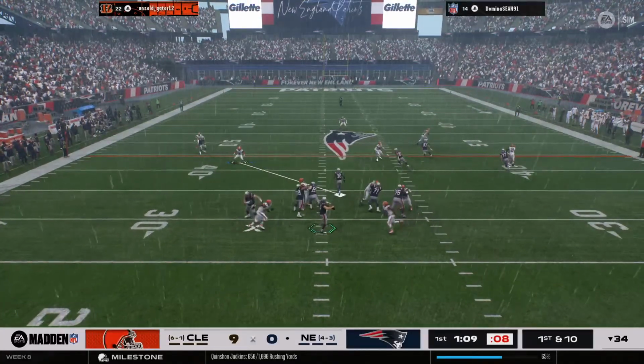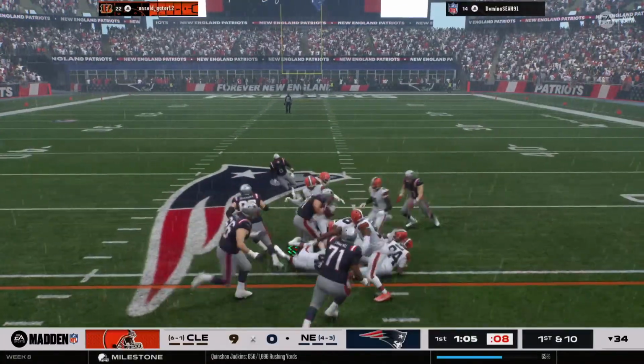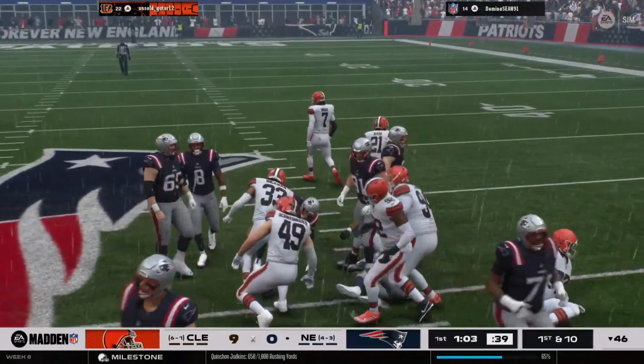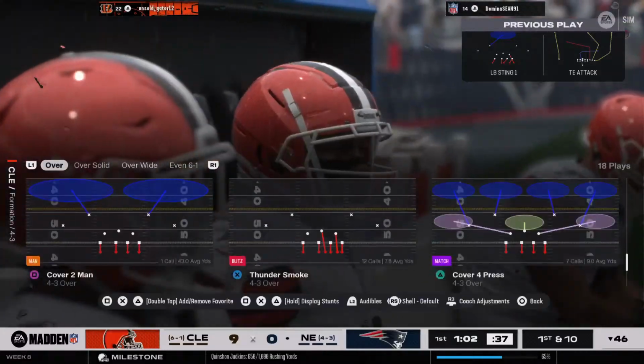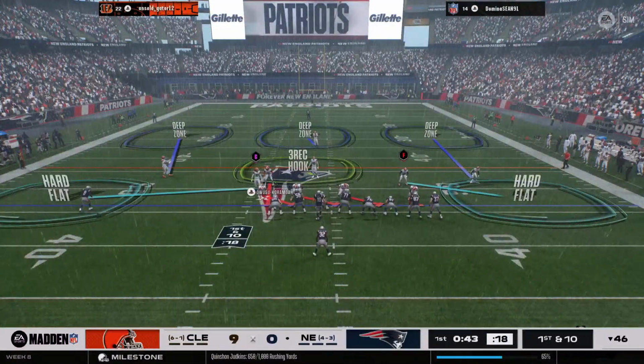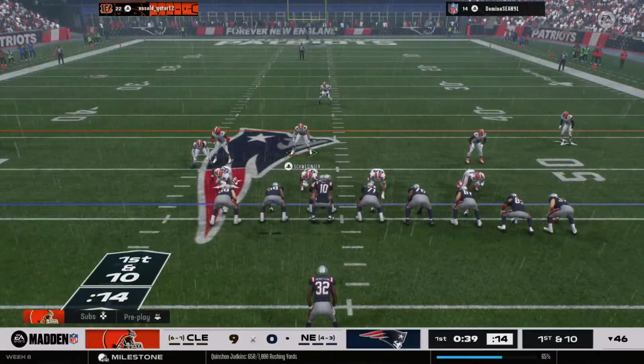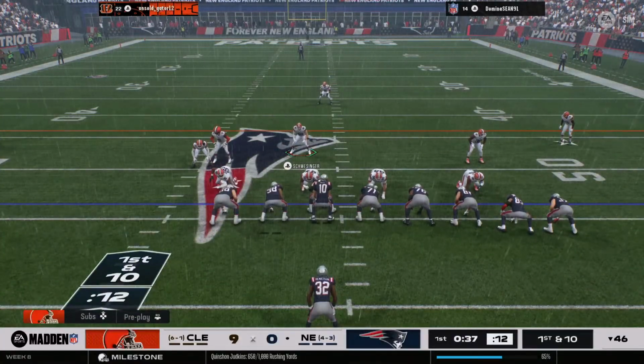Throwing on 1st and 10 is May. That'll be caught. It's Travion Henderson. And he's going to be brought down up past the 45. It's a pickup of 12. 1st down, New England. Patriots, 1st down. 1st and 10 at the 46-yard line.